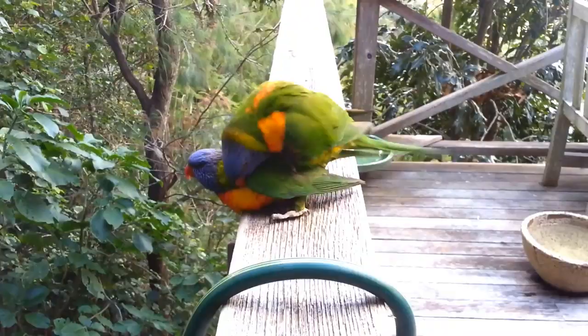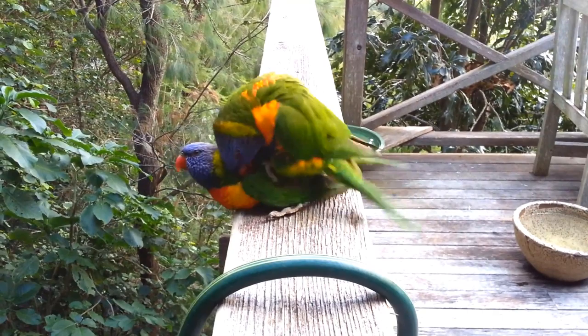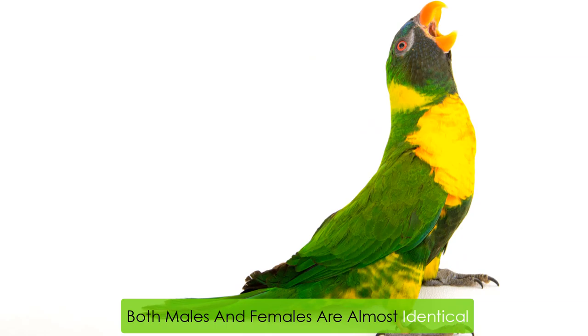Its plumage is diversely colored, with resemblance to a faded rainbow. Its chest is orange-yellow, which transforms into full yellow at the bottom half. Both males and females are almost identical, with a mixture of purple and blue-colored heads.